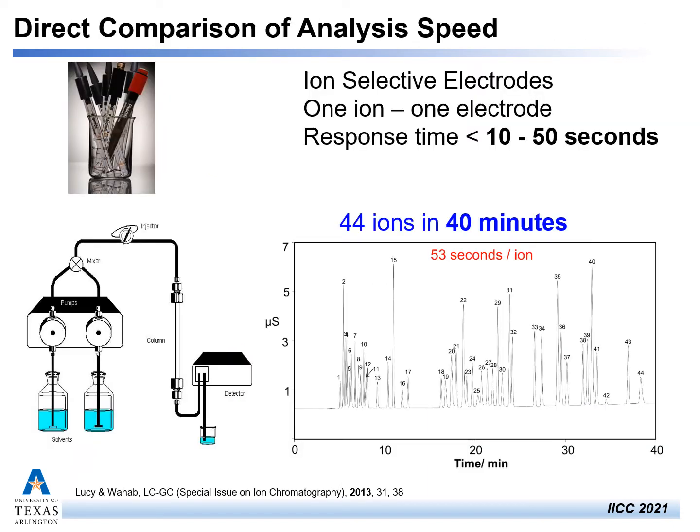Here is an environmental case of ion analysis. One can buy ion selective electrodes, and for each ion there is a different electrode. And the response time is typically 10 to 50 seconds. For the sake of comparison, let's take the example of chromatography. It can easily analyze 44 ions in 40 minutes, or 53 seconds per ion.